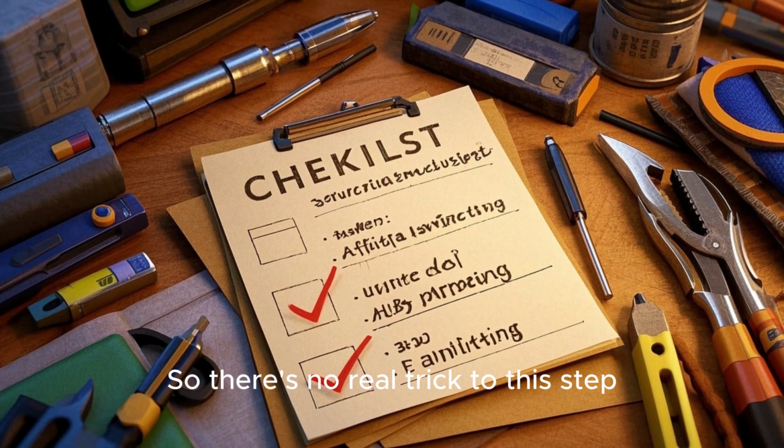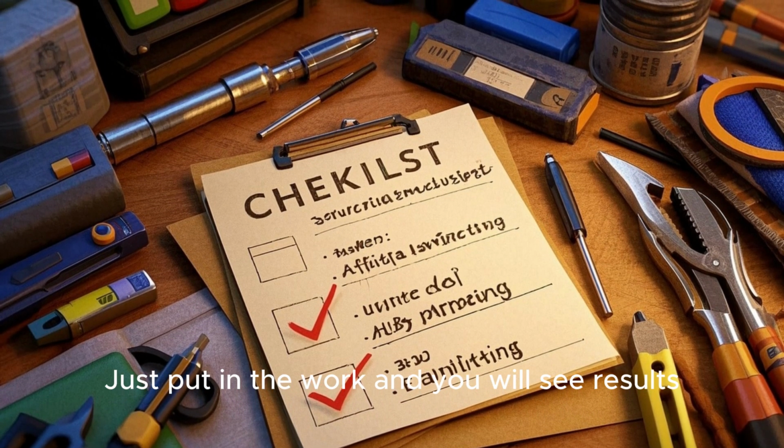So there's no real trick to this step. Just put in the work and you will see results.